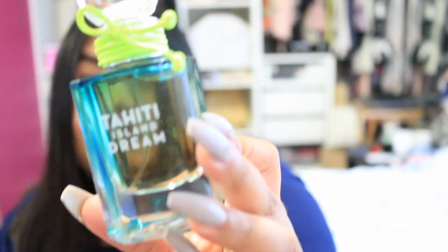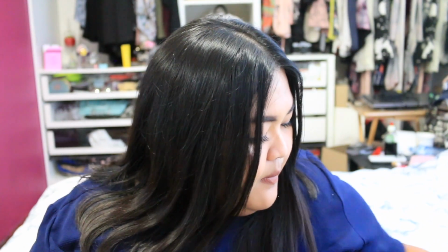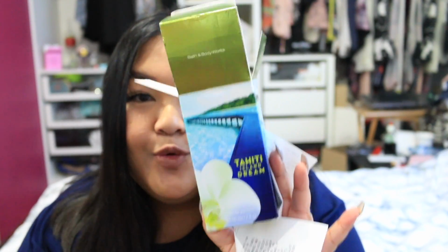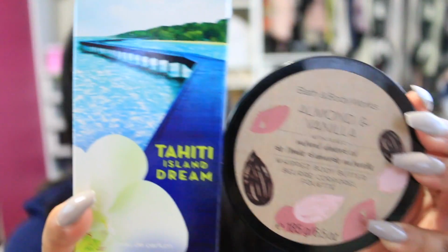Oh my gosh, it smells so good. Oh my god, Tahiti Dream. This is absolutely amazing. Perfect summer scent. This, my friends, was originally $56, and this is 50 ml, and it's eau de parfum, which is incredible. Originally $56, 60% off, down to $22.40. Is that a joke? So I got it. It was the last one left as well. So this is what I got from Bath & Body Works.